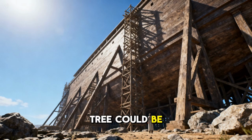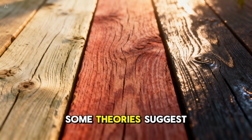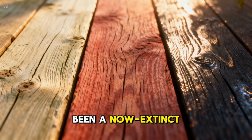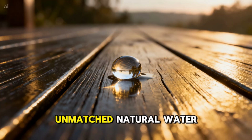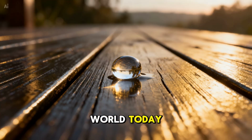What kind of tree could be strong enough to bear such immense weight and remain resistant to saltwater decay for over a year? Some theories suggest it was cypress or cedar. However, a more startling possibility is that it may have been a now extinct species of timber, possessing extraordinary unmatched natural water resistance beyond any wood known to the world today.